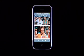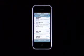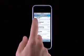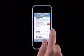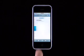This email has 2 image attachments which I can see right in line with the email message. Tap Inbox to go back to your inbox. To delete a message, tap Edit, then tap the red circle to the left of the email, then tap Delete, and done. You can also delete an email by swiping to the right across any email, and then tap the Delete button.